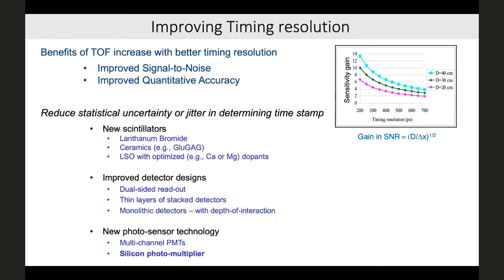Improved detector designs. Out of that list, I would say that monolithic detectors probably have the most practical application, and in fact, our newest Molecubes high resolution system in the small animal lab is made with monolithic detectors. And that doesn't have time of flight, but it has promised to have very good spatial as well as timing resolution.